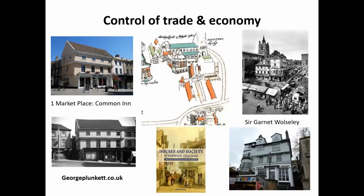It's from the 16th century with some 17th century rearrangement. The 3 storeys with jetties and timber-framed first and second storeys. It was restored after being damaged in the air raids in 1942. And Plunkett's photograph, which is below, is from 1939, before the air raid. So you can see that they did a reasonable job of restoration.